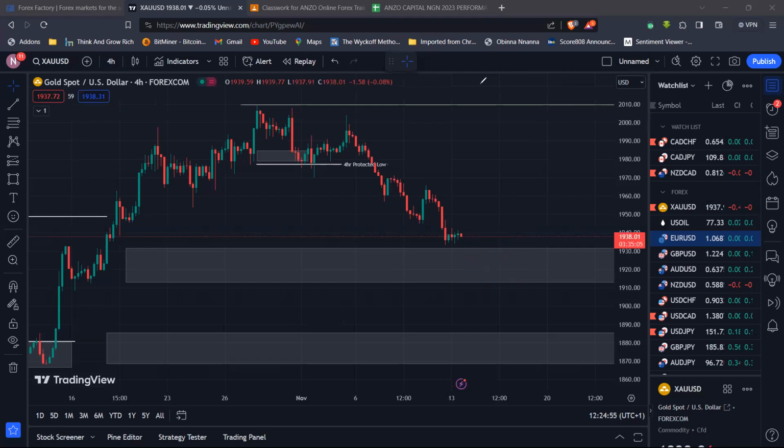Now, if price doesn't respect this area, let's say price does something like this and slices through, I'll still be okay looking for a buying opportunity here, okay? So either we look for a buying opportunity here or here, but at any of these two areas, I'm comfortable looking for buying opportunities if we get confirmation.